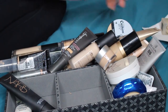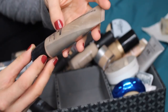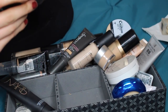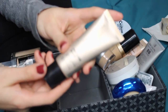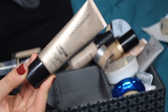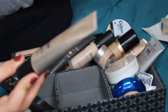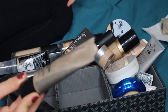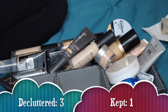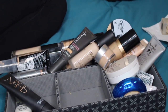Let's go with some that I am keeping. So I am keeping this Bare Minerals Complexion Rescue Tinted Hydrating Gel Cream. I have mine in the shade Buttercream 03. I picked this up on a whim at Ulta, and I actually really like it. It's a nice light coverage, kind of just evens out your skin tone. Kind of like a tinted moisturizer, but a little more coverage than that. So I will be holding on to that one.